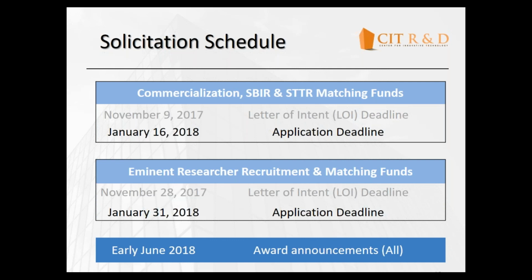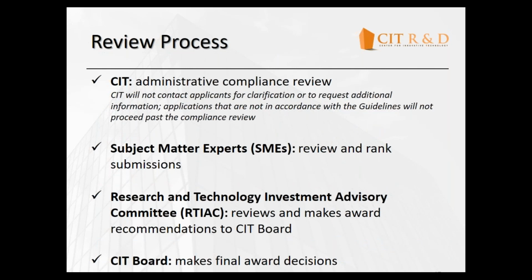So I wanted to quickly talk about the review process. Once you've submitted your application, what happens between then and when the awards are announced in the beginning of June? Initially, all applications are reviewed by CIT for administrative compliance. For example, applications that are missing required elements or lack sufficient detail may not advance to the next round of review. If we discover that any applicants are not eligible for our funding program, those applications will be removed from consideration. But applications that do advance to the next stage will be reviewed by subject matter experts, or SMEs. They are assessing the projects for technical merit and for commercialization potential. They score the proposals using criteria that is provided to you in the program guidelines. As I already mentioned, you'll want to look for evaluation criteria, and you can find that in the table of contents for the program guidelines.